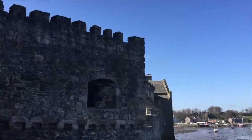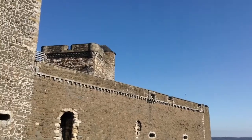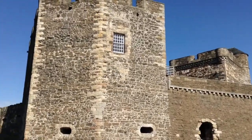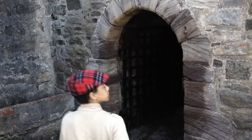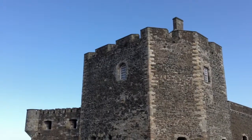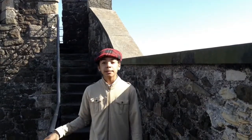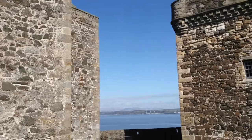It was built in the 1400s for Sir George Christian, the Admiral of Scotland. In 1454, King James II took Blackpool Castle from Christian and claimed it as his own.